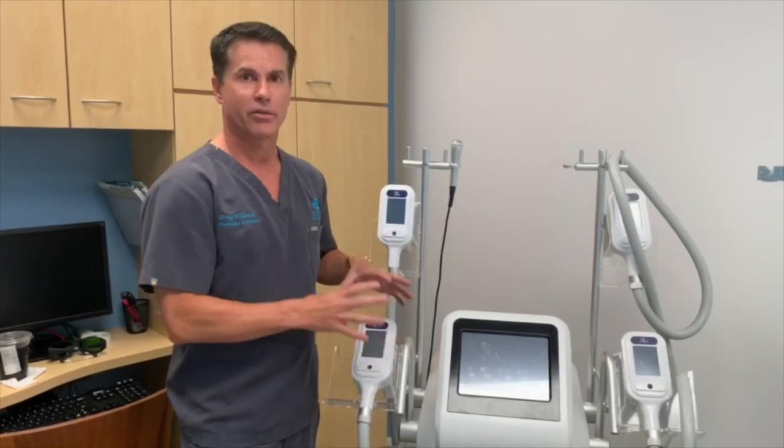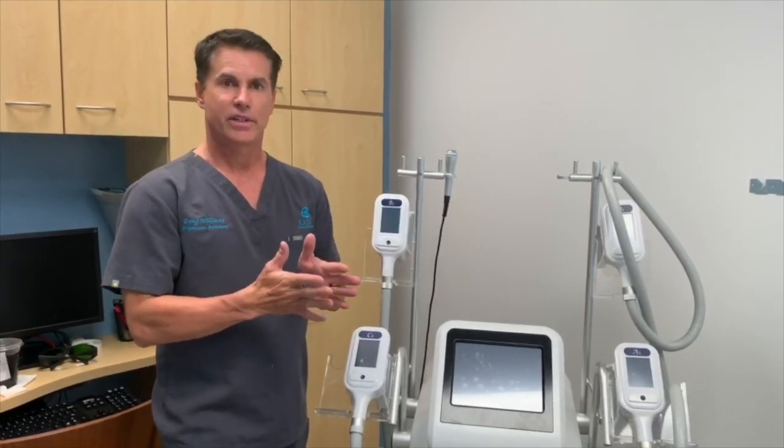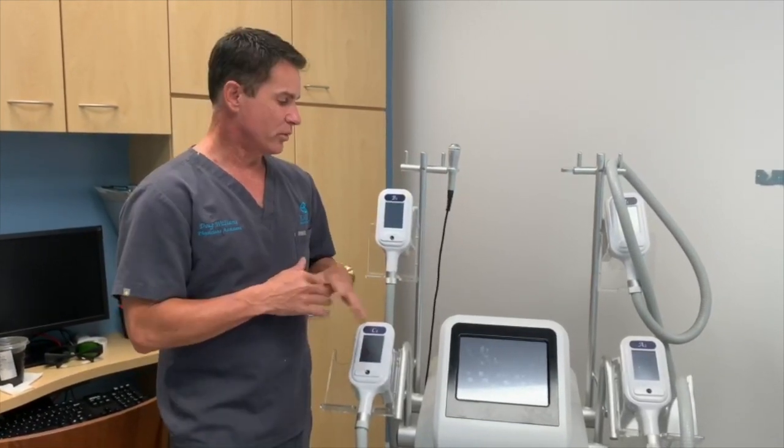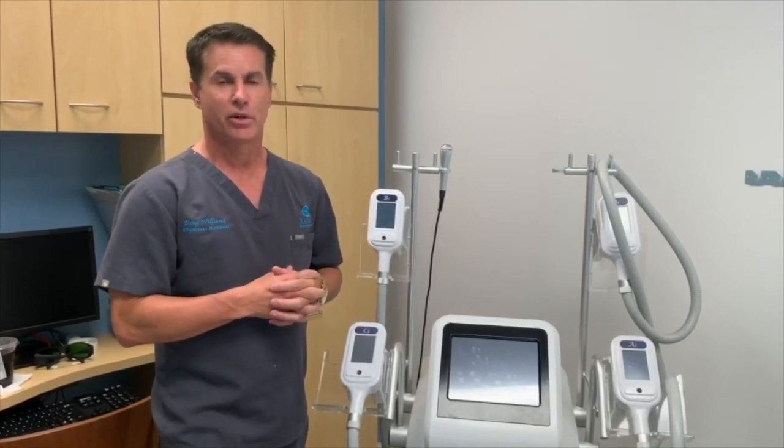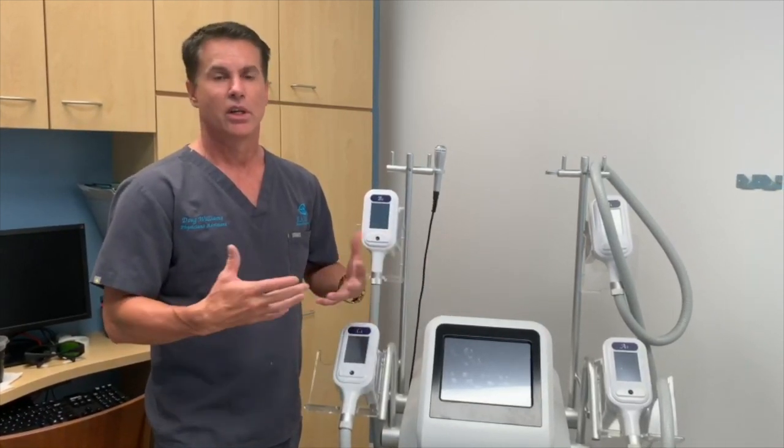So we apply a freezing applicator to your skin, and that applicator stays on that area for anywhere from 30 minutes to 60 minutes. What that does is it freezes the fat tissue. Afterwards, those cells are destroyed by the ice crystals, and your body metabolizes the tissue that's broken down, and it passes through your feces or urine. Results can be seen within 1 to 2 months after each treatment. Most of the time you're going to need anywhere from 2 to 3 treatments to get your optimal improvement in inches.